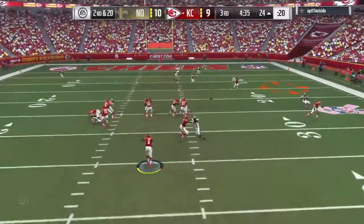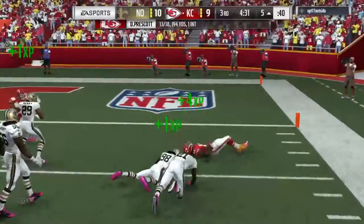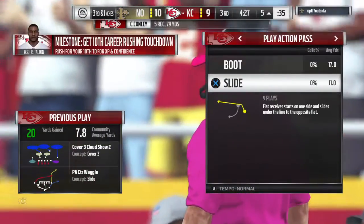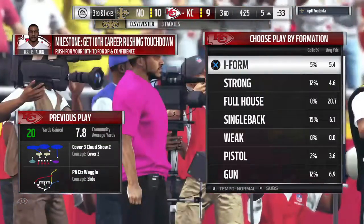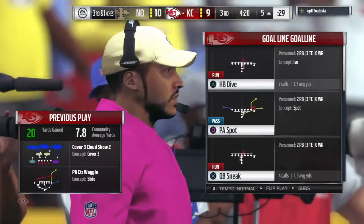To throw is Prescott. He's got his man on the crossing route. A big gain there after going backwards, and that'll lead to a third down. They hit that crossing route really well. Excellent timing, puts it right on him, and he keeps running. Yeah, turned it upfield for good yardage.